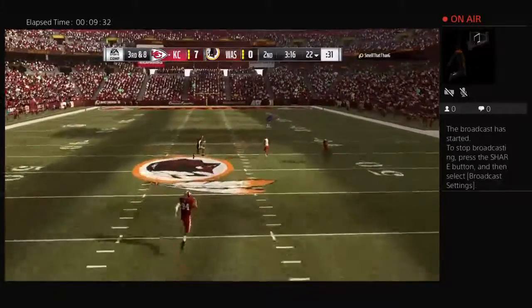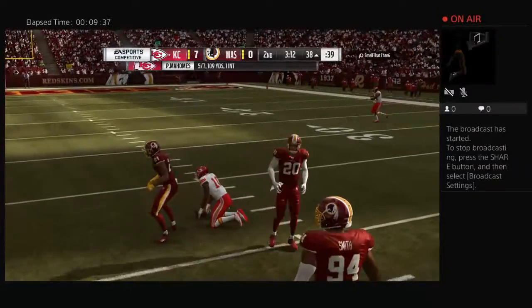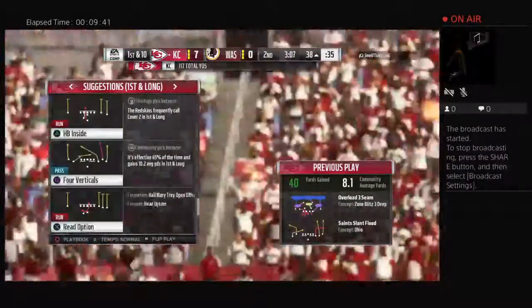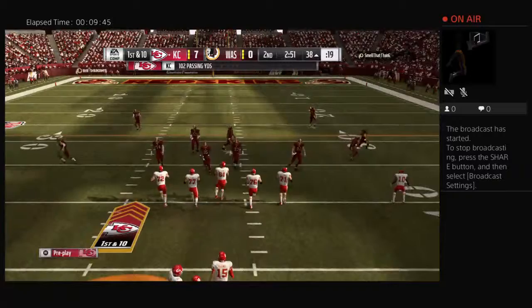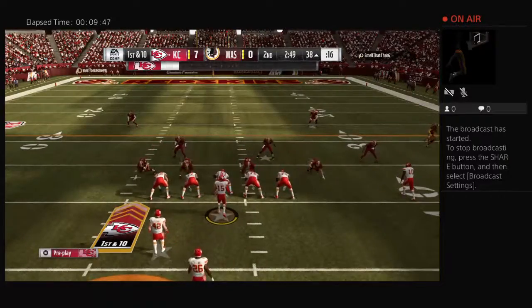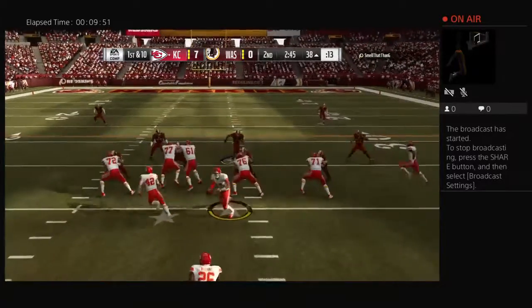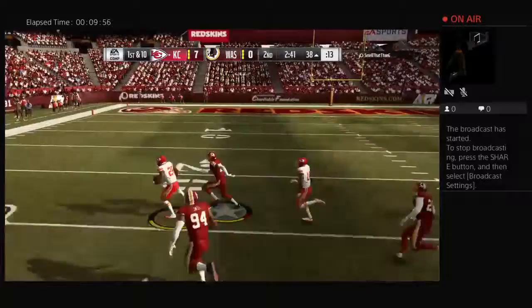Looking to throw is Mahomes. He's got a man, complete. And he will finally be taken down, but not before he reaches the 38. Mahomes finding Hill for a big play, an even 40 yards. So how about that for a chain mover? They're all the way down inside the 40 now for 1st and 10. Now a 1st down carry. It's Williams. And an alley to run.